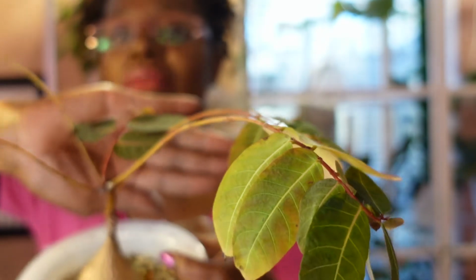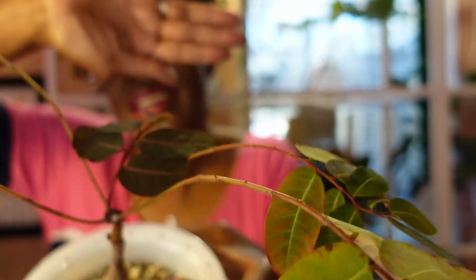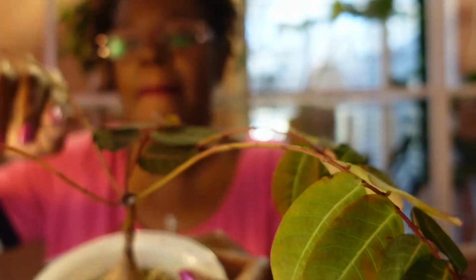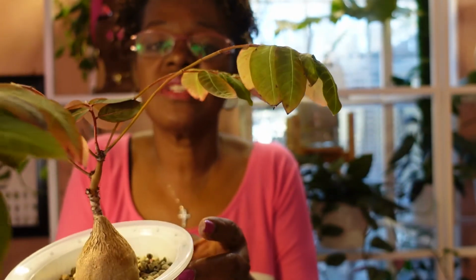That's new. Let's see if we can focus in. Hide my eyes and we can focus in. There we go. So that's all new. And then these had started to yellow. I thought they were going to all fall off, but a few did, but most of them did not. And so I just kind of left her.